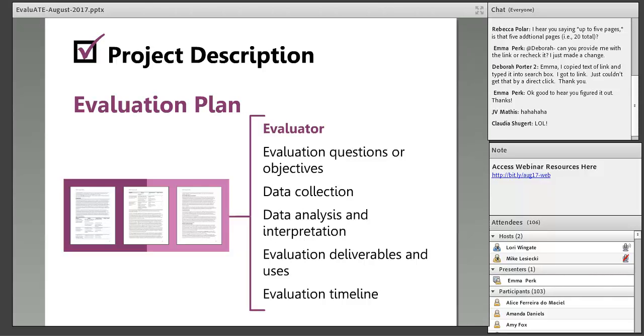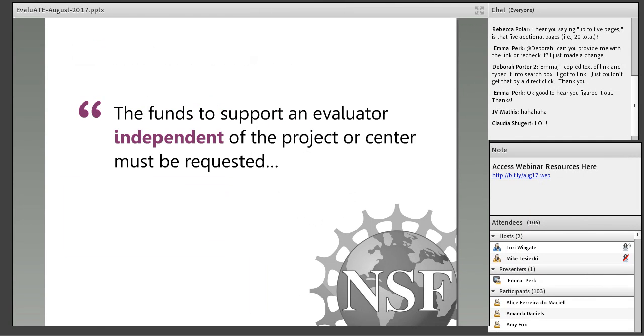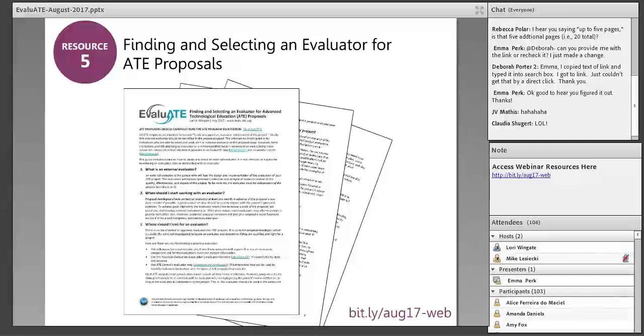So regarding that first point about identifying your evaluator, the ATE program states that the funds to support an evaluator independent of the project or center must be requested. So a common question that proposers ask is, well, how do I find an evaluator? We are not going to be getting into that in depth in this webinar. If you have questions, I'm happy to answer those at the question break.